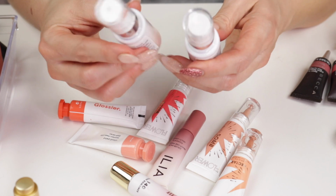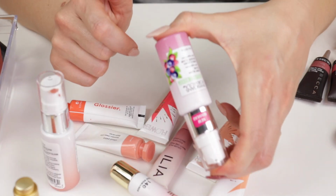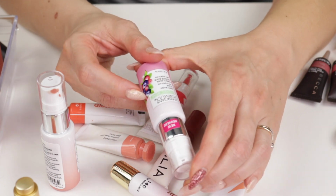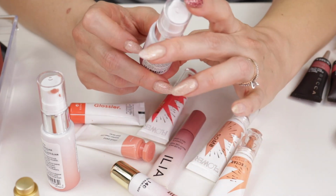Oh my God, I have 2 of these shades. Good Lord, this is ridiculous. I haven't even opened this one, and I have a friend that's looking to try some cream blushes, so I am going to send this along.